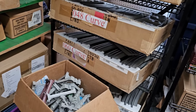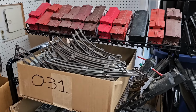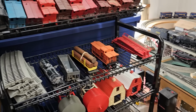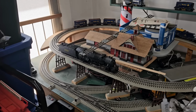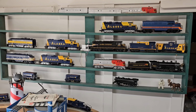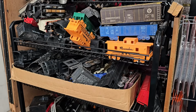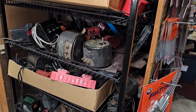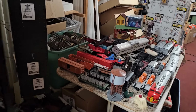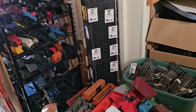Look at all that track and train stuff. Bunch of cabooses. Miscellaneous cars. Some buildings. Got a small track layout in the back. Bunch of engines. All that stuff to go through. I mean, you go back there and just go through stuff, man. Super cool. I didn't go through any of it. I wasn't there to get train stuff. I was just there to show you what they've got. Very cool.